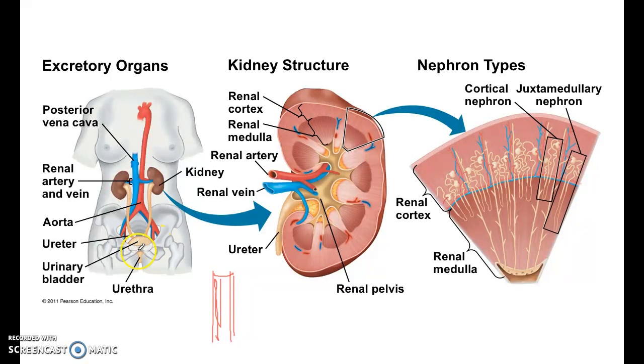Then it connects to the urinary bladder. The urinary bladder is actually made of muscular connective tissue. It's a connective tissue on the outside. On the inside, again, it's a lumen. It's a hollow organ. This area is muscle tissue, whereas the inside here is still epithelial tissue. And underneath that is the urethra. In males, you have a longer urethra than in females.